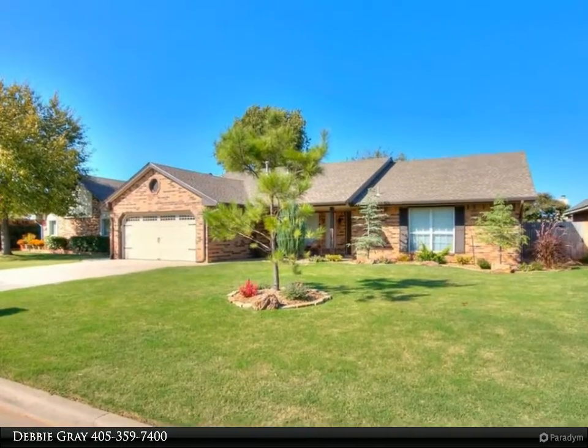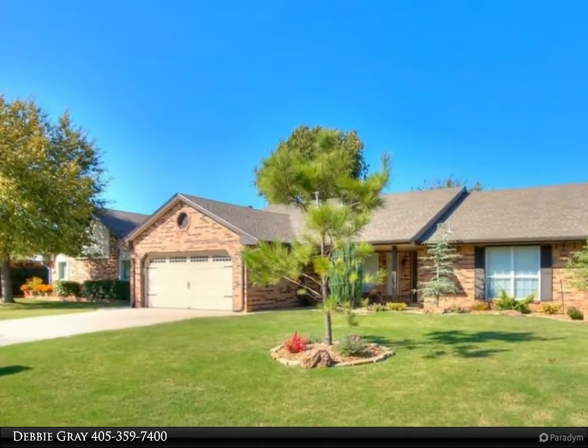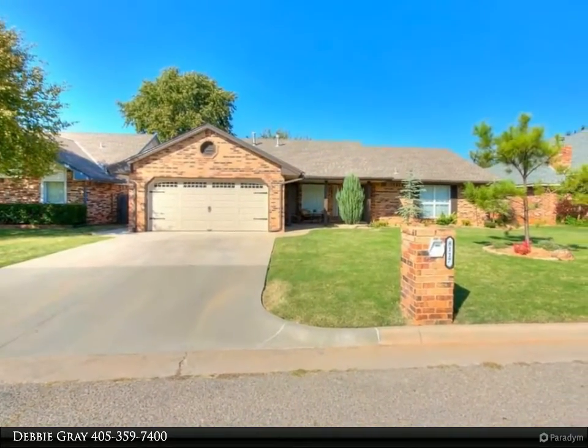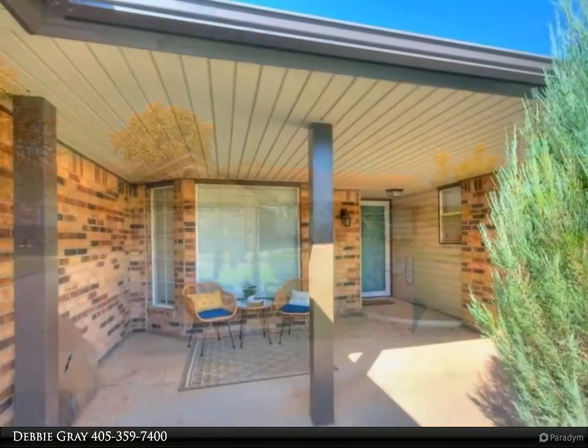This home is definitely a must-see. Spacious floor plan that is really bright and open. 4 large bedrooms with ample closet space, 2 bathrooms. The master retreat is very large with a great ensuite bathroom.